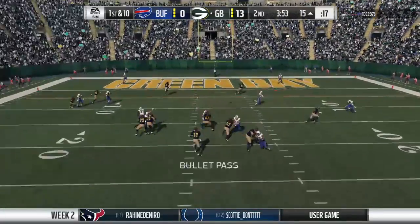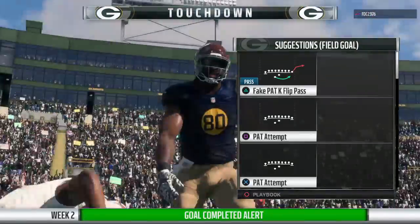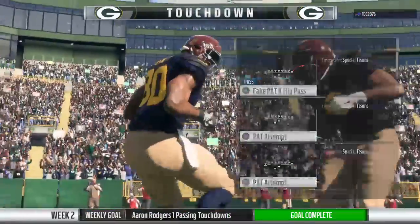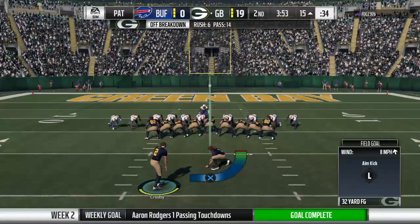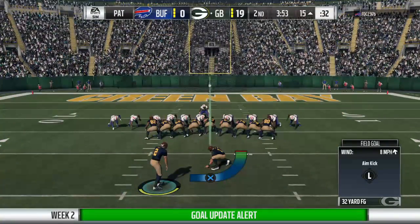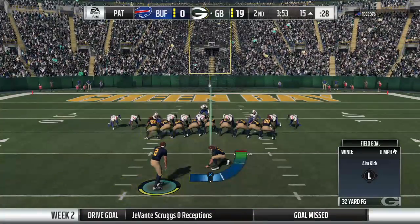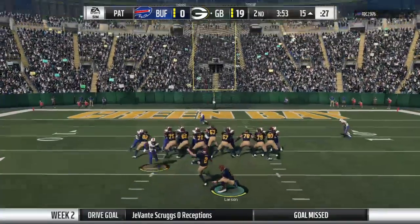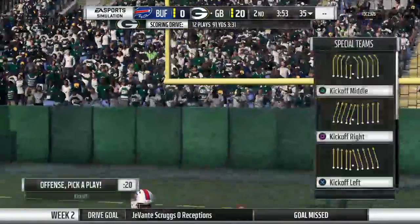Into the red zone. It's Rodgers. And he's going to take it in. Touchdown, Packers. Martellus Bennett, his first touchdown here of the new campaign. And the Packers add on to their lead. He missed one earlier, remember, but this time he gets it to go.